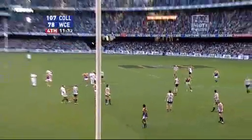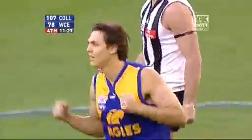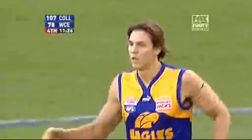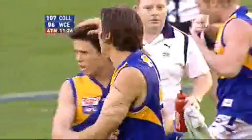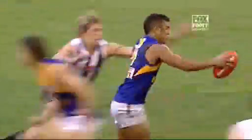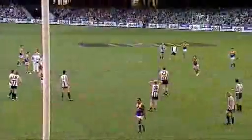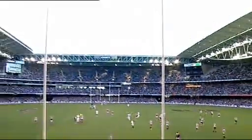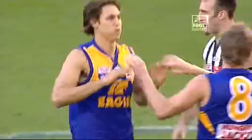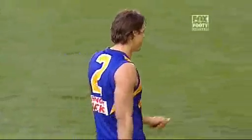So McDougall from 40, drop punt, looks pretty good off the boot. He's kicked one for the Eagles. Here they come. McDougall with his first of the afternoon. He looked dangerous early, but couldn't register a goal. As we look at Kerr now, this could be an injury to Kerr. Bit of a shoulder injury, yeah. Left shoulder there to Daniel Kerr. Margin back to 23 points in favour of the Magpies.